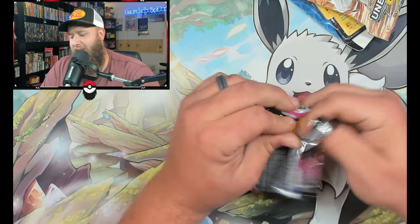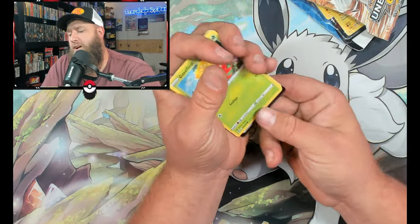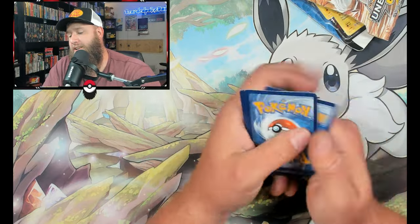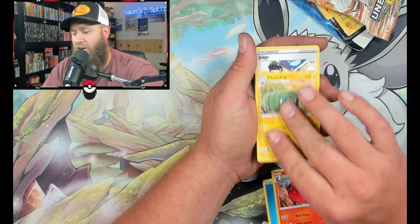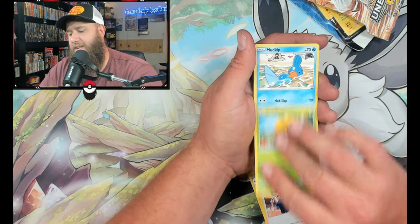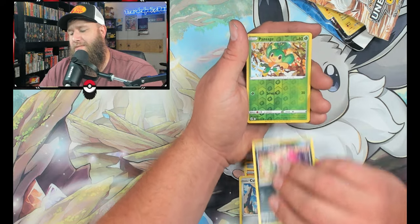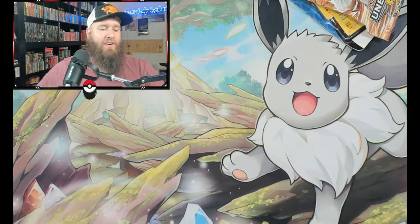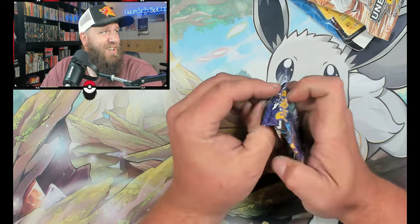But let's see. Alright, Fusion Strike up. Only card I'm missing out of Fusion Strike is the Mew alternative art VMAX card. Let's see. Forward to the front. We got Water Energy. We got Charjabug. Judge. Gossifleur. Mudkip. Sandshrew. Cufant. Pansage. Followed up with a Milotic. Non-holographic rare on that one. So nothing good so far.